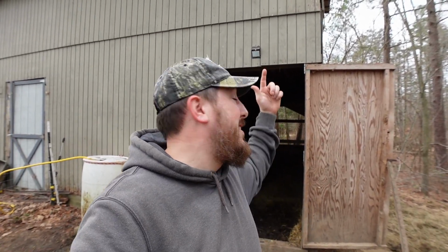So I'm just gonna take this thing off the hinges, get it out of the way so we no longer have to worry about propping it open with this T-post. And then I'll eventually get around to building a new one that'll open up the opposite way when I redo the whole pig paddocks back here later this winter or spring. So let me get that door off real quick.